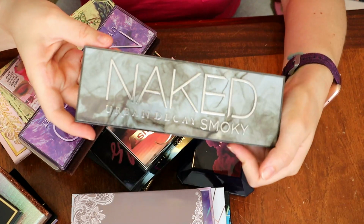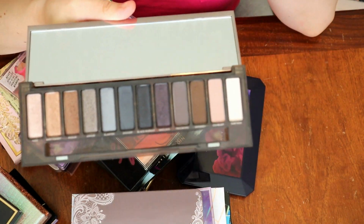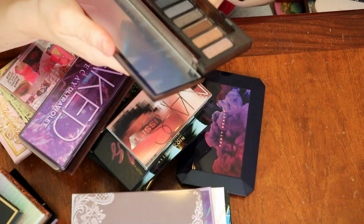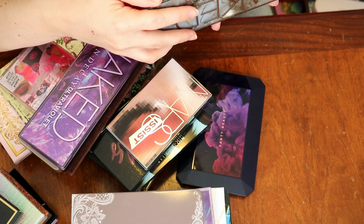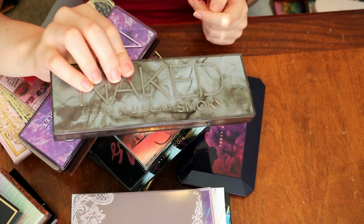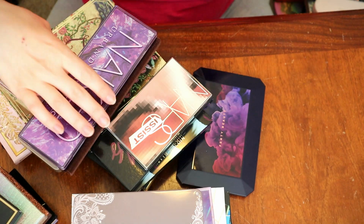My Naked palettes. Okay, we've got Naked Smokey. I should not have purchased this. I don't wear these types of colors often, but I really wanted a Naked palette, so I bought this when it released. It's the first Naked palette I ever purchased. Sadly, it is going to be decluttered.